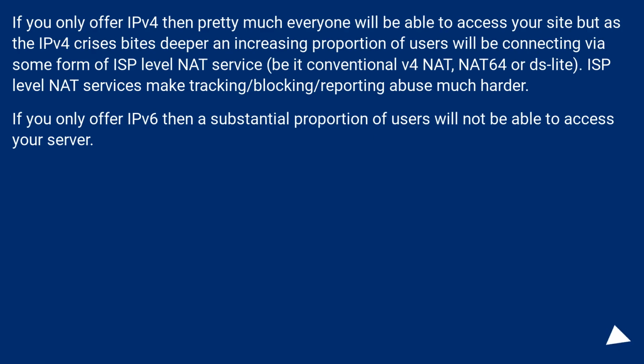If you only offer IPv4, then pretty much everyone will be able to access your site, but as the IPv4 crisis bites deeper, an increasing proportion of users will be connecting via some form of ISP level NAT service, be it conventional v4 NAT, NAT64 or DS Lite. ISP level NAT services make tracking/blocking/reporting abuse much harder. If you only offer IPv6, then a substantial proportion of users will not be able to access your server.